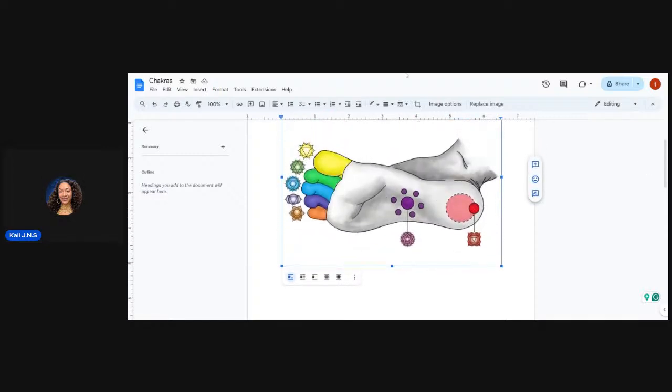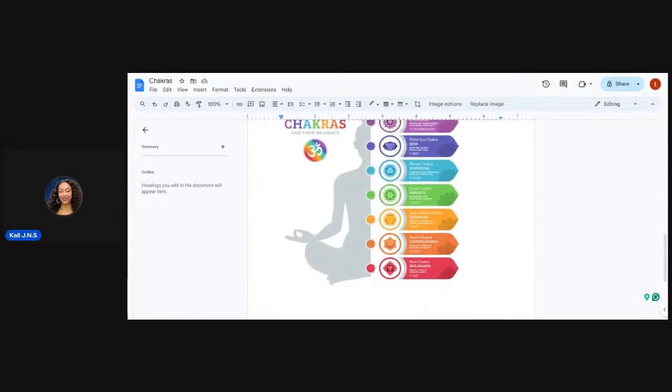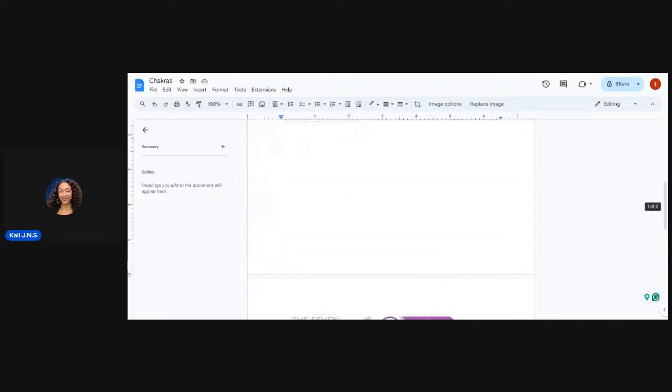Now let's go back up here, because now we have the baby toe. The baby toe, or little toe as people call it, is Swadhisthana. Now let's go back here. That's your sacral chakra. Remember, that's the area around the private parts, and that refers to your sexuality, your pleasure, your sociability, and sensuality as well.